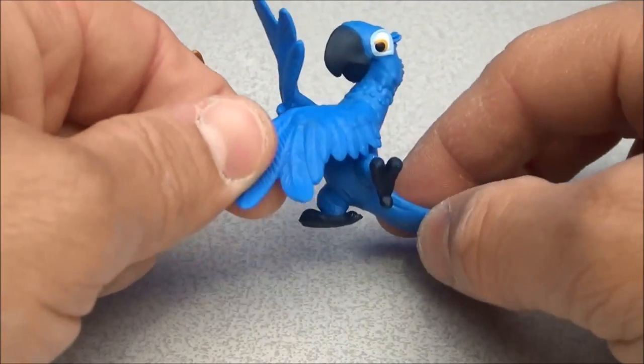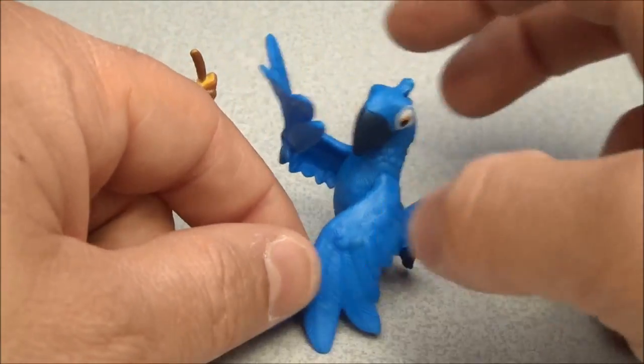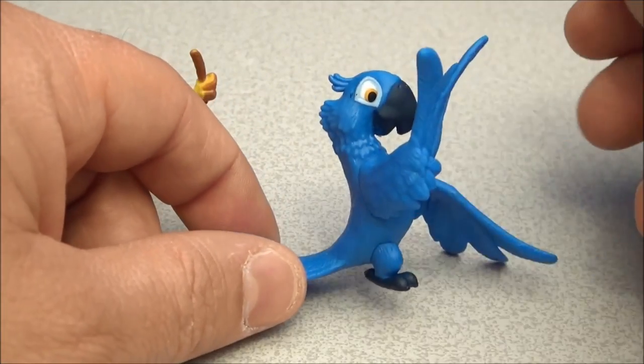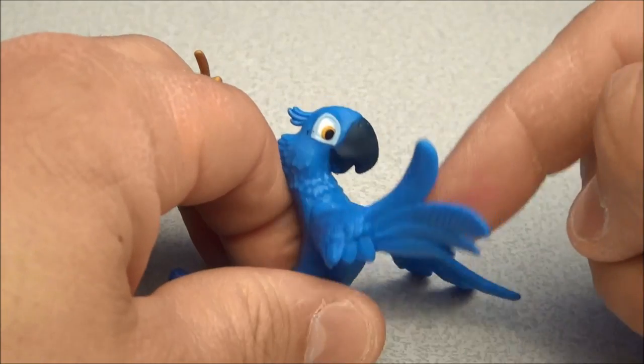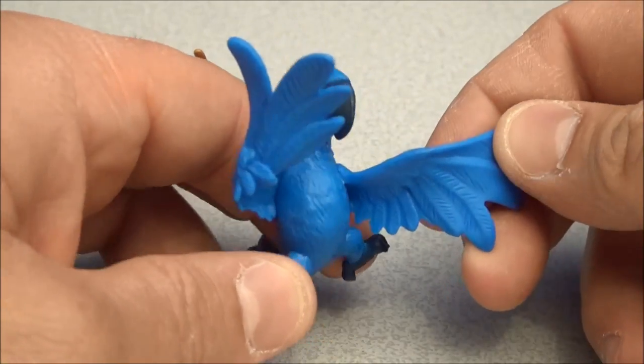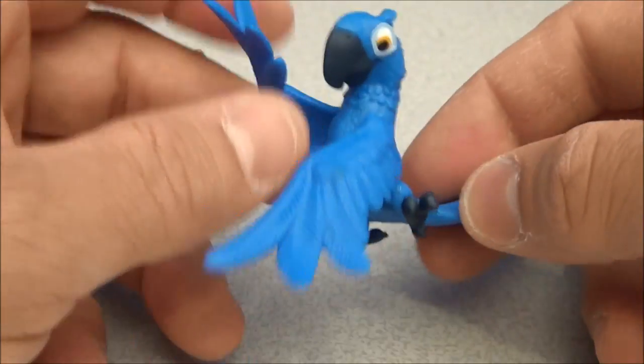And here is Blue. Blue looks like he's walking, he's talking, he's dancing. Looks like he might be doing a little salsa dancing or something right there. And he does have some very pliable type wings, which is kind of nice. I guess you wouldn't want these to be very sharp. So that's kind of cool if you have some young ones.